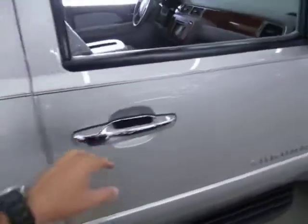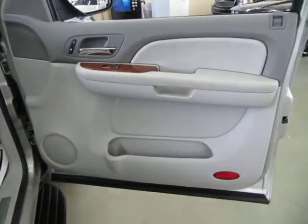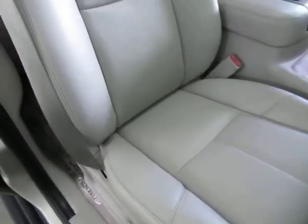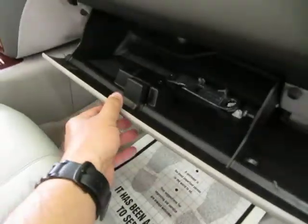All right, let's move on to the passenger front. We're going to go ahead and conclude the video after this. But before we conclude the video, I want to talk to you about financing for just a second. Power seat, power recliner, and lumbar support. Again, not only on the driver's side, but also on the passenger side. Car's in really nice shape. Your main glove box is over here.